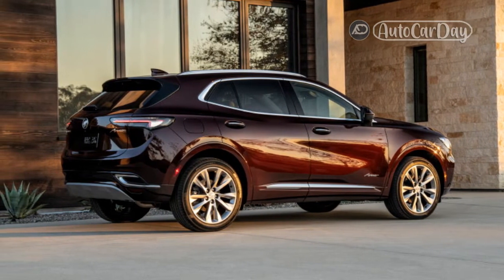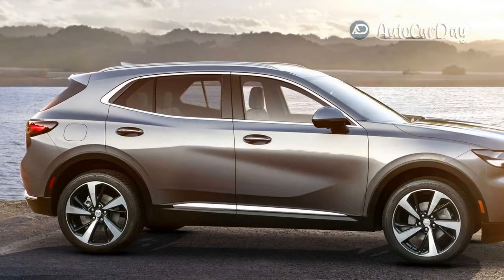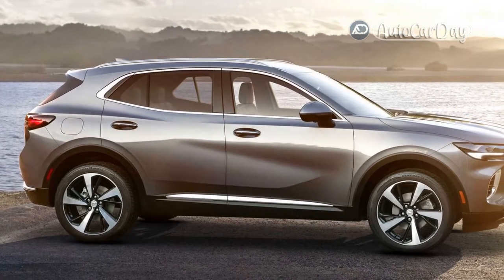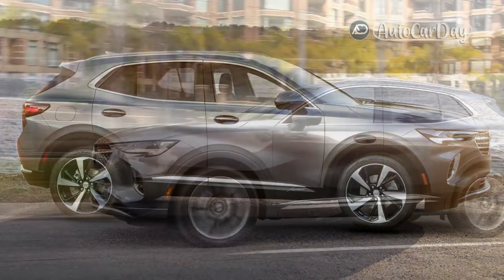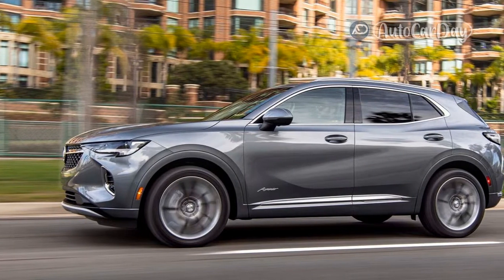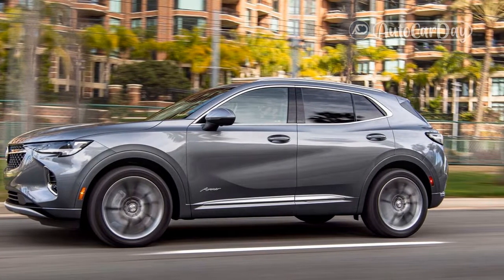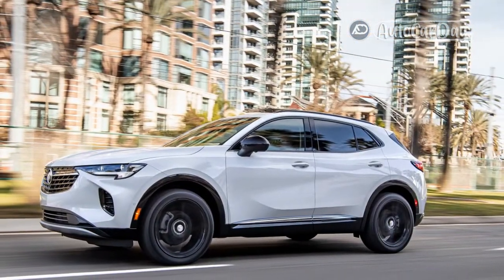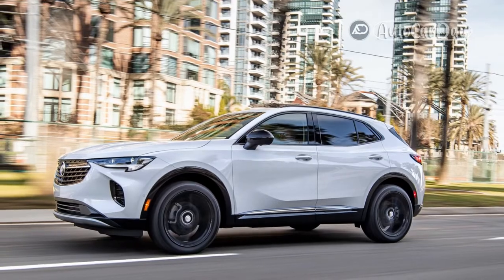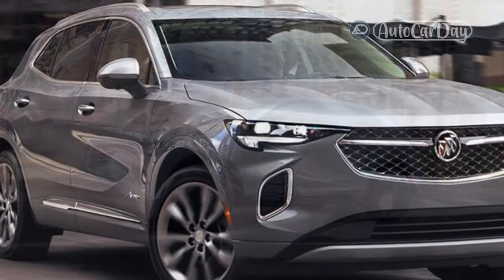Our tester wears the $1,325 Sport Touring, or Saint, package, which adds 20-inch gloss black wheels, a blacked-out grille, black roof rails, and other darkened features. The Summit White paint job, one of four available hues with the Saint model, alongside Ebony Twilight Metallic, Satin Steel Metallic, and Cinnabar Metallic, highlights those accents exceptionally well. Outside of maybe the top-end Avenir model, the Saint package is our favorite look.